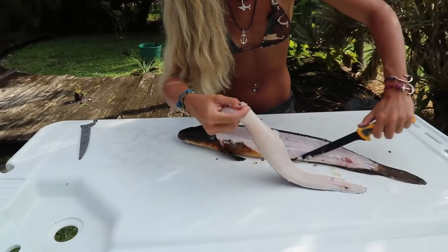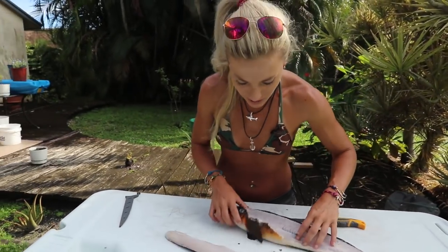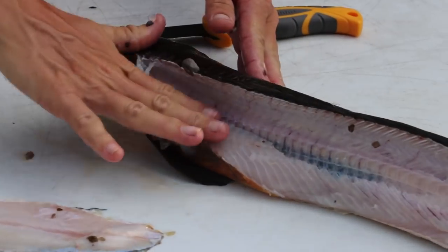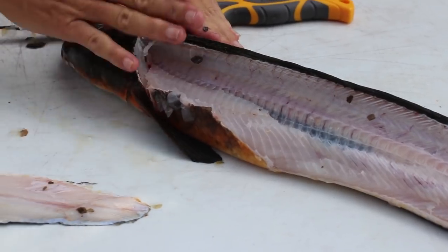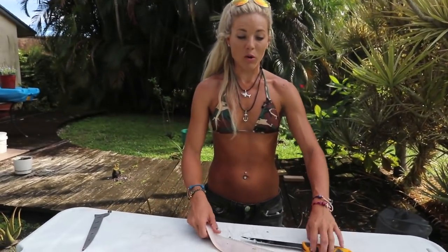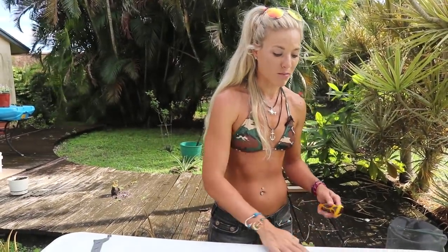Boom. Quick and easy with a sharp knife. So you can see what I mean right there now that you can see that it's off. But you can see how it lays flat on either side. So you just wanna cut straight out and then leave all those little bones in there and leave his innards intact. I would open up his stomach, but I'm pretty sure he puked up everything he ate.